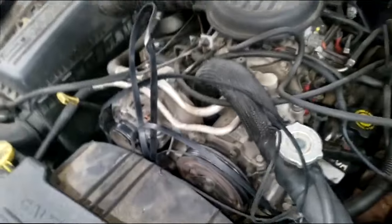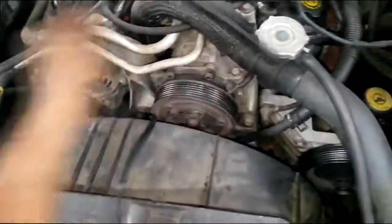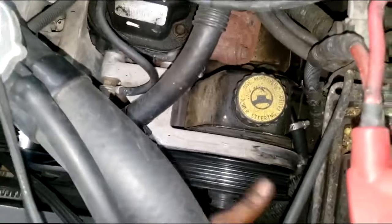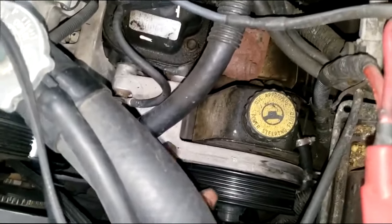Look at that. Got it all off of the power steering. Now I can see how the power steering feels. No looseness, no noise, but that's not an accurate way to test it.